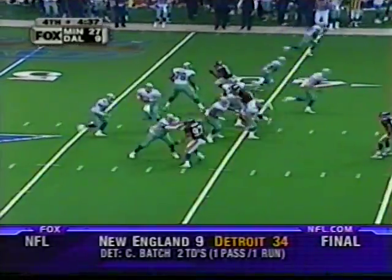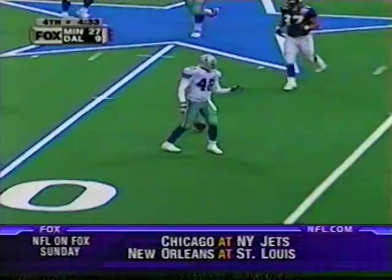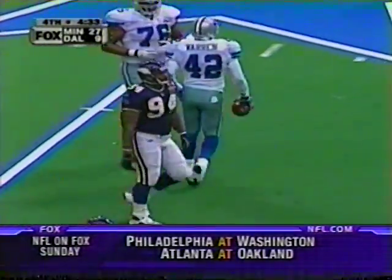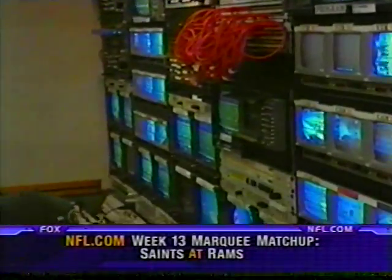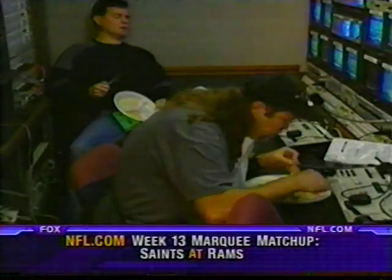2nd and 5, and Aikman again. Dropped by Warren. Looked like they had the right call. That was a screen pass. I don't know if that was the right call or not because they were coming up on that outside very, very hard.